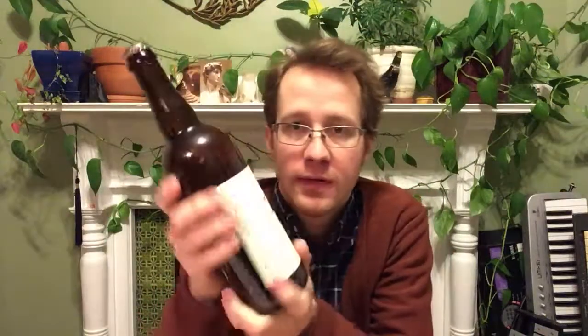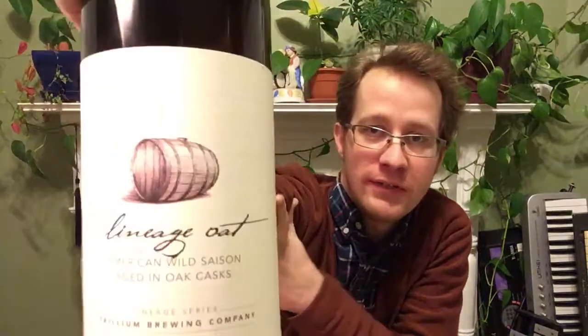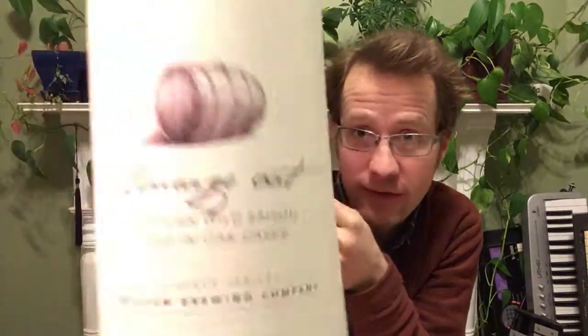YOLO! I got a wild barrel-aged saison, one of my favorite styles. It's the Trillium Lineage Oat from their series of, I guess, different wild barreled saisons that feature specific grains. This one has oat. I've had the Lineage Rye, and I don't think I've had the Lineage Wheat. The Lineage Rye was pretty good.